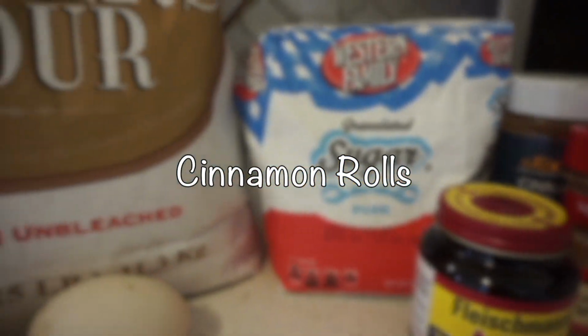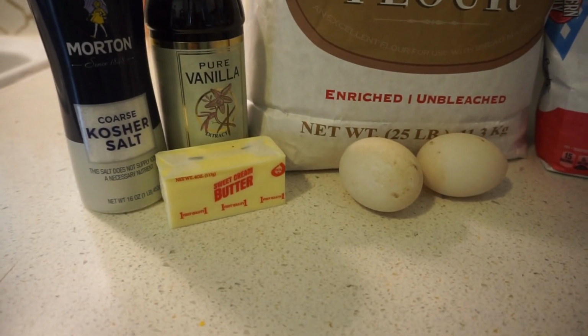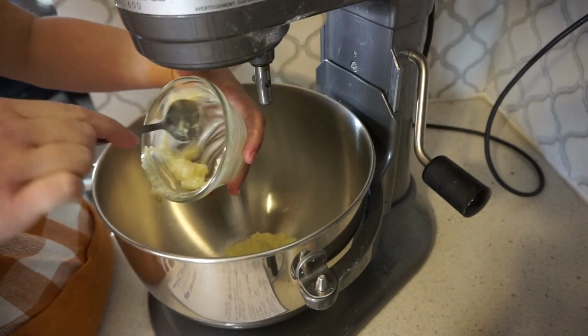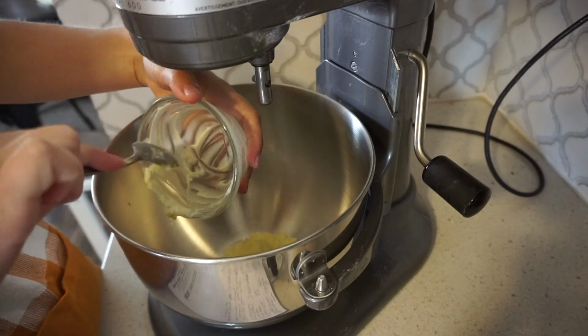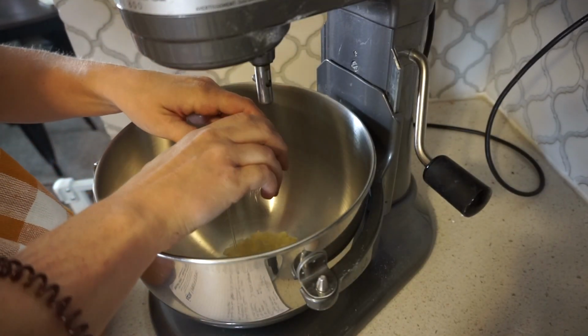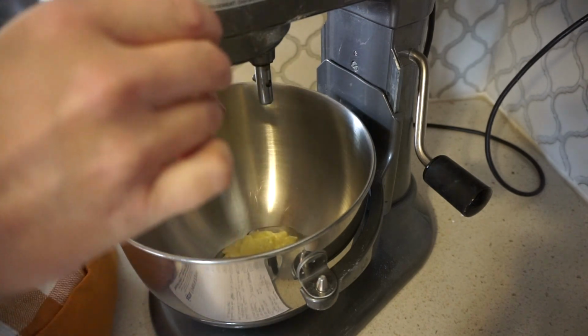So here is the first recipe, cinnamon rolls. So I am trying to perfect my own cinnamon roll recipe. I typically use Pioneer Woman's recipe. However, I did find this lady on Instagram. I will link her down below, who had a video that just looked tasty. I did switch up her icing, which I wish I didn't because the rolls were so delicious as it was.